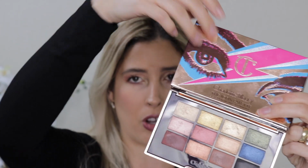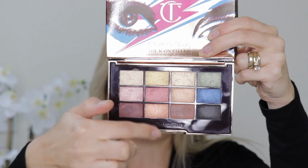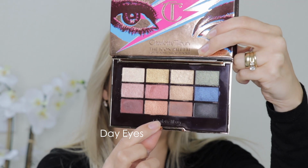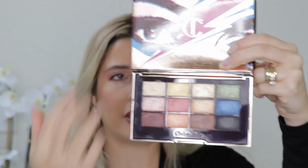What I like about this palette is that Charlotte has placed her eyeshadows, and I'm covering it right now with the top so you don't get blinded by the mirror, in columns so you can have different looks. This column right here is the day eyes. This column is for the date eyes. These are the diva eye look and then the disco eye look. This is really nice because it makes it very friendly for people like me who are not makeup artists and maybe don't know where to start or are not too adventurous. So I think that makes it so nice.